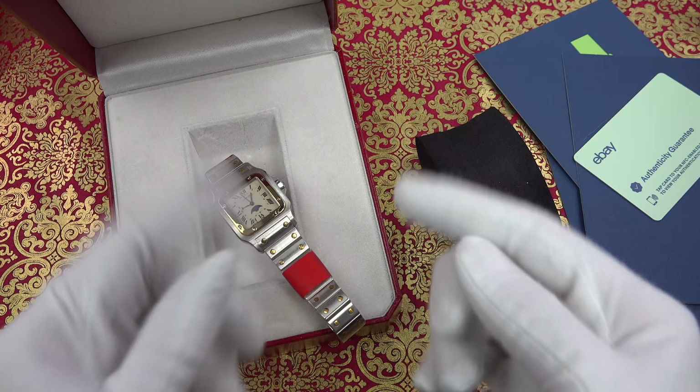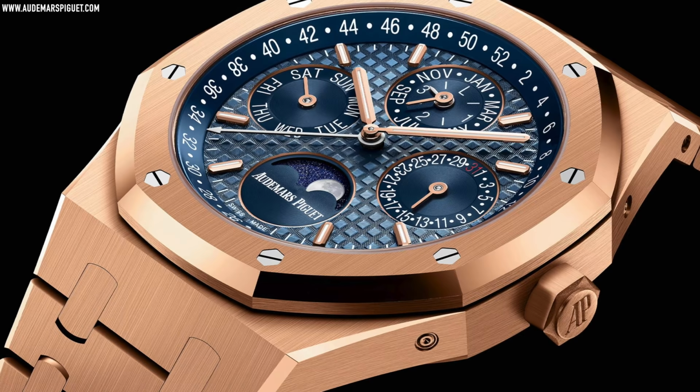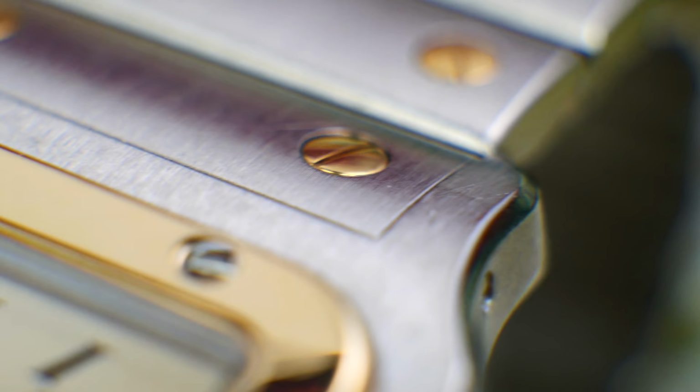My sixth and final reason why I chose the Santos and this particular model is value for money. As high-end iconic luxury watches like Royal Oaks, pretty much every Rolex, along with all the other predictable options from various Swiss brands, continue to escalate in price, Cartier seems to be more realistic in terms of what you get, especially on the used market. There's no shortage of vintage offerings, more affordable quartz versions, and no queue to get a new one either.